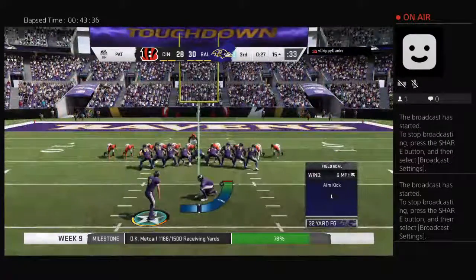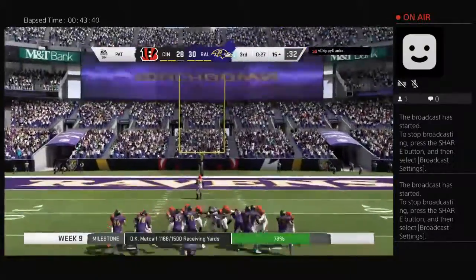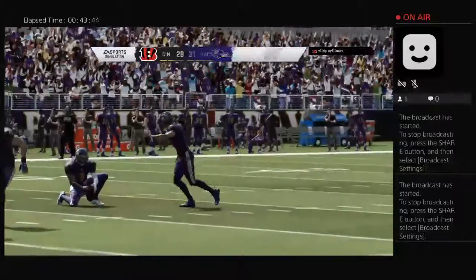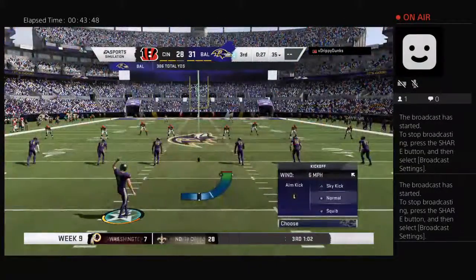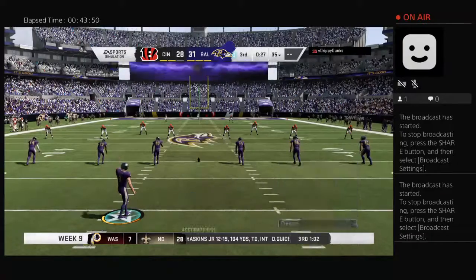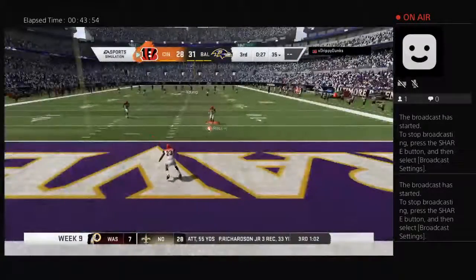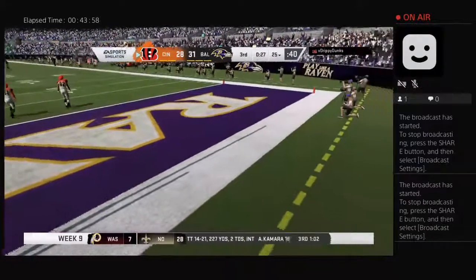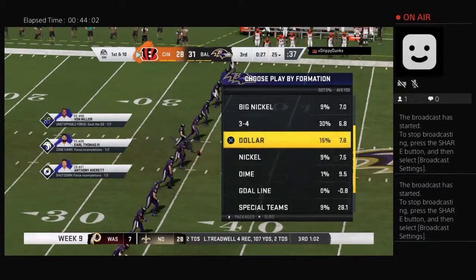Tucker now for the extra point. And that one gives them a 3-point lead. Tucker now to kick it away following the touchdown. And this will not be returnable. It's out of the back of the end zone for a touchback.